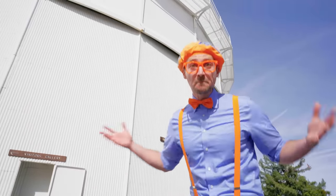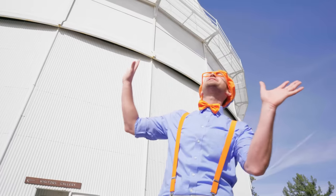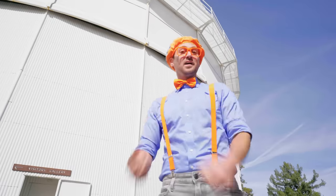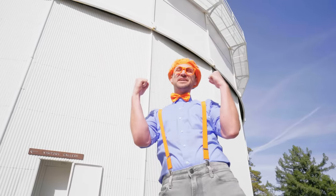This dome is massive! Whoa, it is so big. There's definitely a telescope inside there. Yeah, do you know what a telescope is? Yeah, it's a piece of equipment used to peer out into outer space. You can see planets, you can see stars, and all sorts of cool things. The people that go into outer space are called astronauts. But the people from Earth that study outer space are called astronomers. Today, you and I can be astronomers. Let's go.